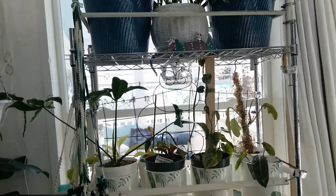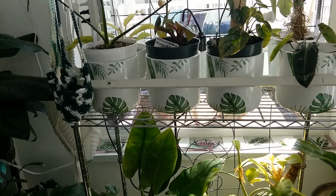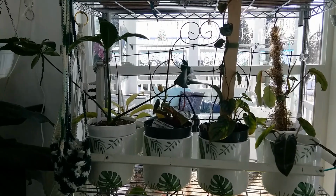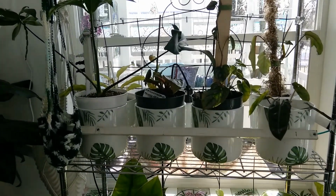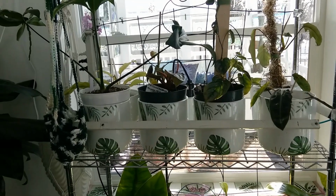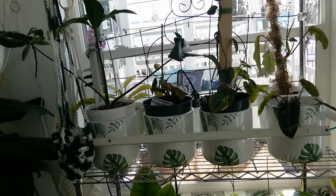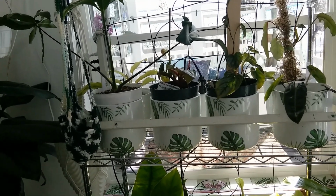And then I lined up my little white pots with the green leaves on them across the front of this shelf. And I had to repot a couple plants to get them to fit into the pots, because they're a little bit narrower than a 6-inch pot. They have holes in them, but I didn't really want to plant directly into them. I'd rather use them as cover pots.